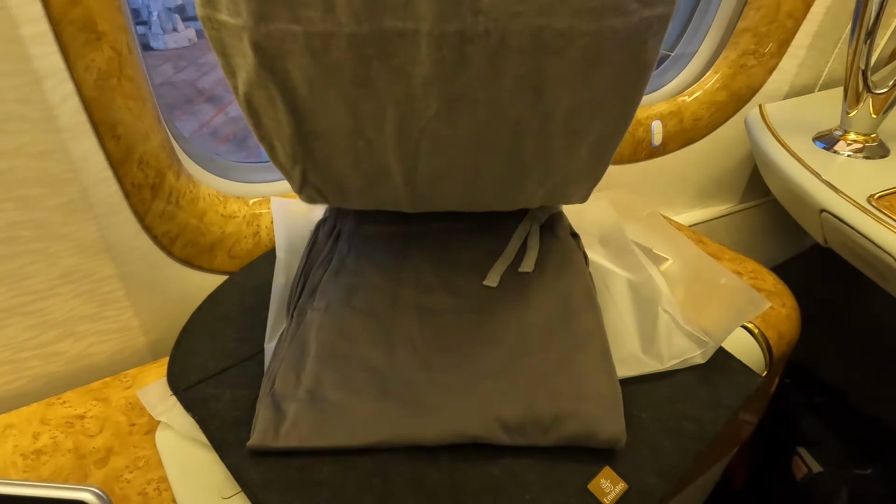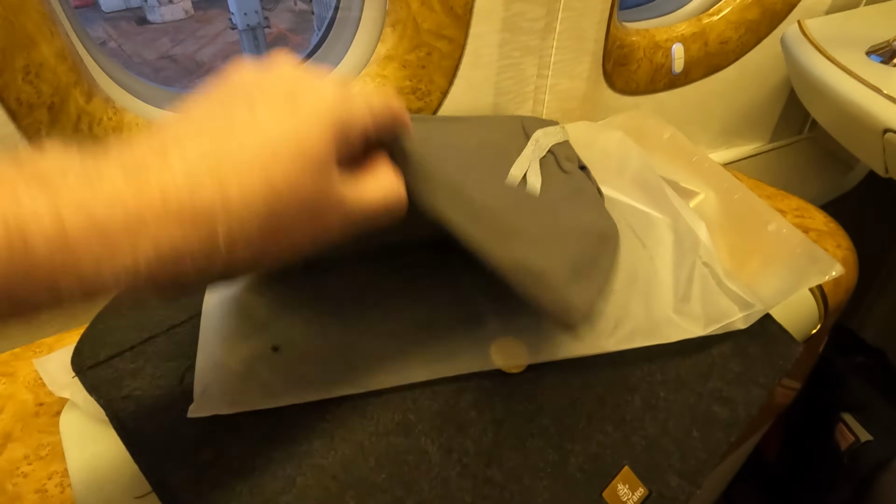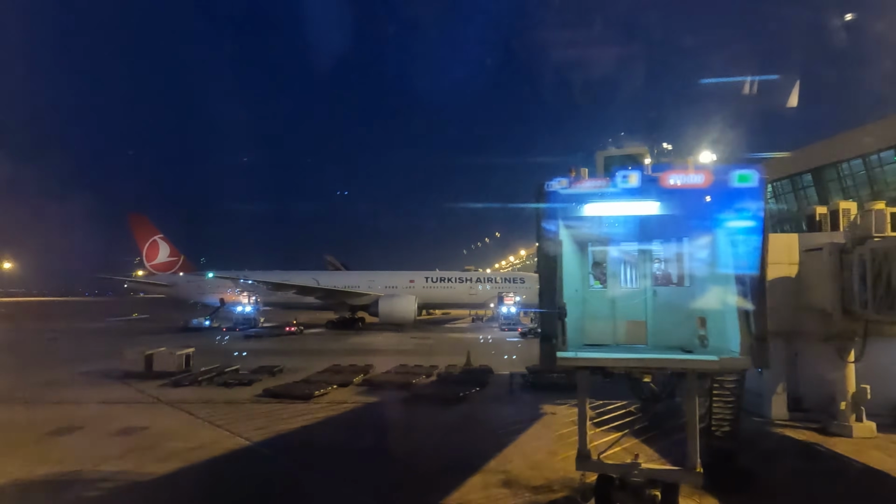Another crew member came and gave me a pair of these lovely Emirates pajamas to wear during the flight and a pair of slippers. I still wear both of these at home. Now it is time to get in the air and fly. More of the excellent service to come, and I'll show you all the food that was served during the flight.